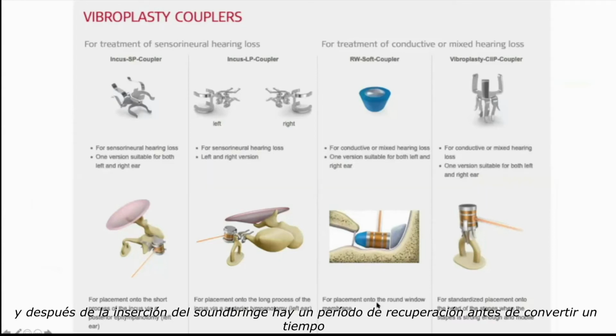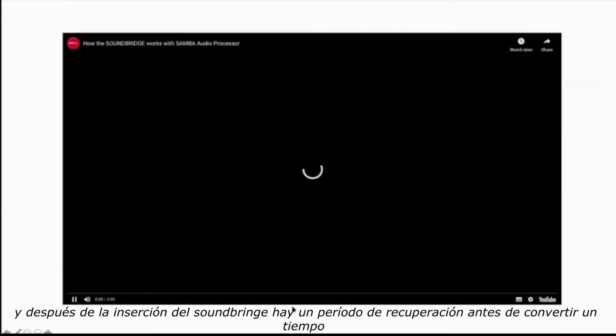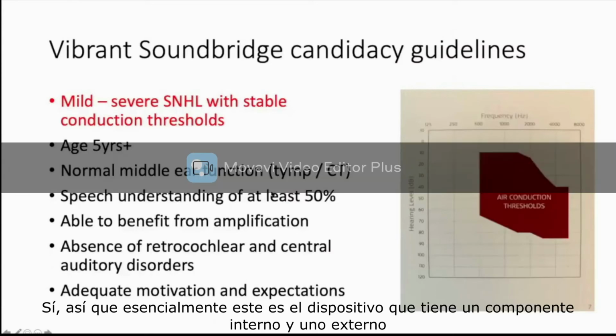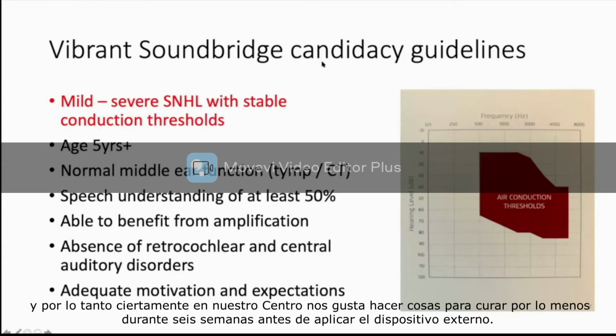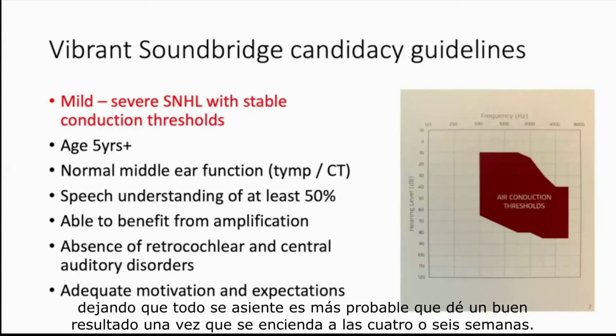And then from Eric Farrell, after insertion of the device like the sound bridge, is there a period of recovery before turning it on? Yeah, so essentially this is a device which has an internal and an external component, and so certainly in our centre we like to leave things to heal for at least 4 to 6 weeks before applying the external device. There's also going to be some blood and swelling in the middle ear around the device, so letting that all settle down is more likely to give a good outcome once it's switched on at 4 to 6 weeks.